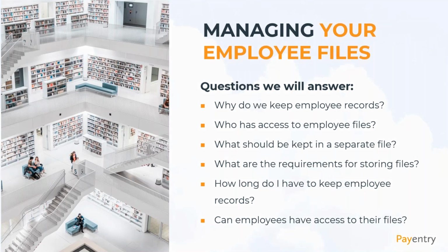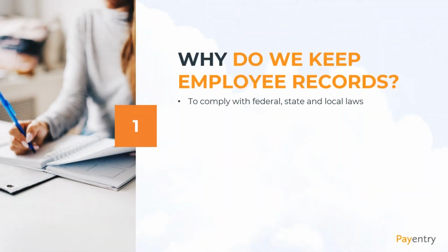All right, let's start out with, why do we keep employee records? Well, we first of all do it to comply with federal, state, and local laws. Primarily, the laws that we're going to be presenting today are at the federal level, but there may be a state or a local law that impacts you. If you're not sure of that, please let us know. If you're in California, you just know that there is something else there that you have to comply with. Probably California, Massachusetts, New York, and Connecticut right now, maybe even New Jersey. There may be some extra laws there. If you're in the South like I am, probably not.